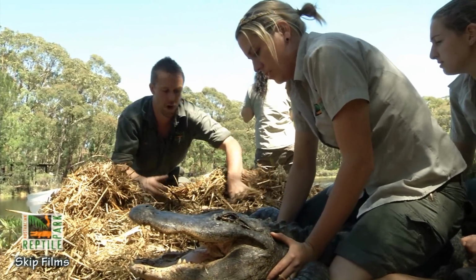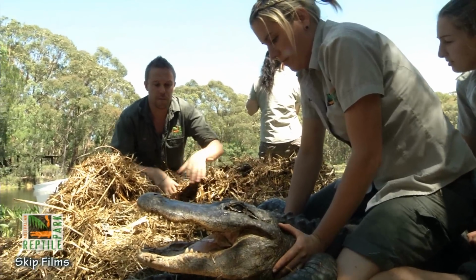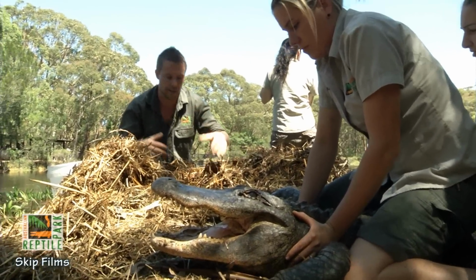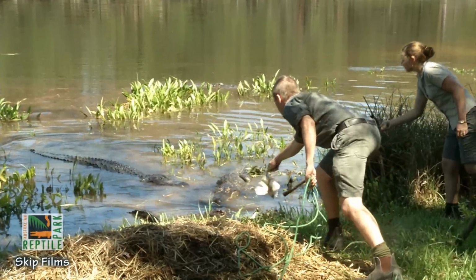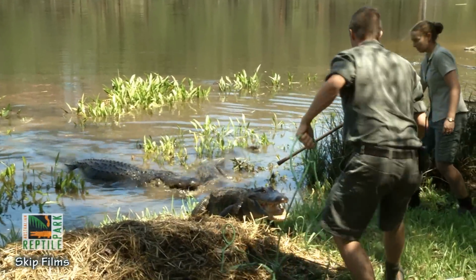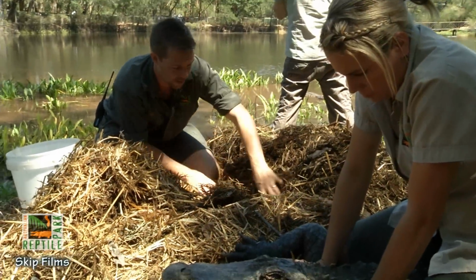So they normally do this overnight. They come in when we can't see them and they dig it up. The reason for the nest is that while the vegetation decomposes, it incubates the eggs at the perfect temperature. Now this isn't a very big girl. Females get up to 3.5 metres, and so we'd expect maybe 15 to 30 eggs.